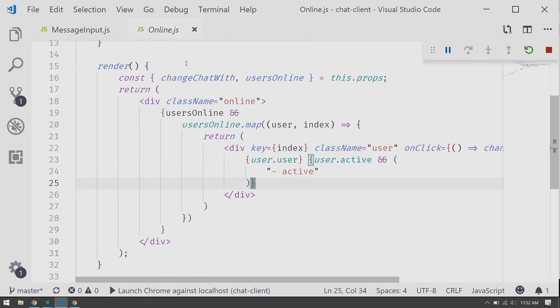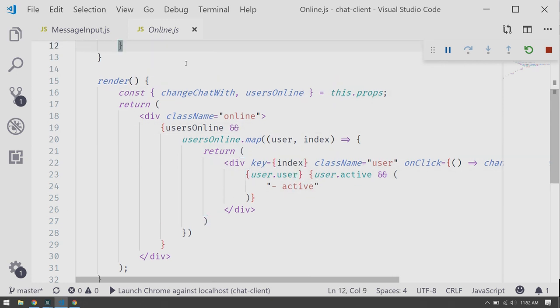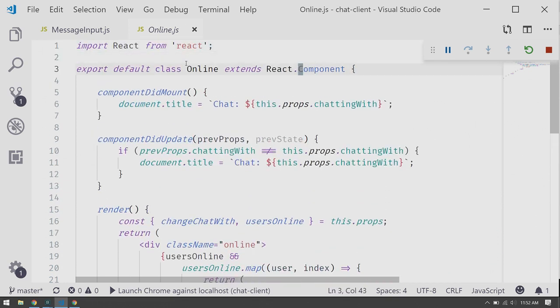And then we've got our render down here, and all it does is it iterates over the users that are online, and it displays it, and it registers an on-click for them. For when you click it, it changes who we're chatting with. Anybody have any questions about what that class is doing before we refactor?